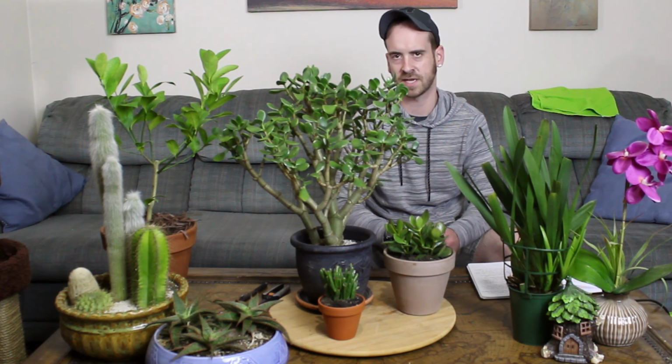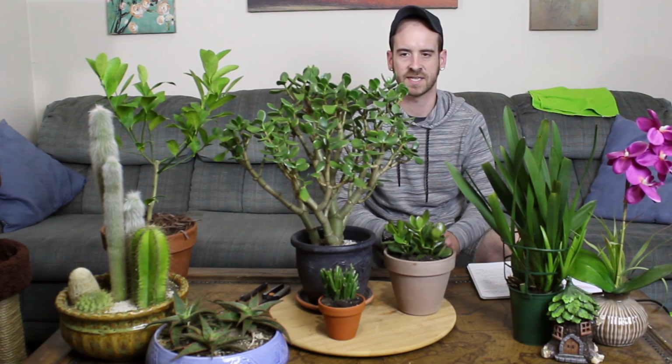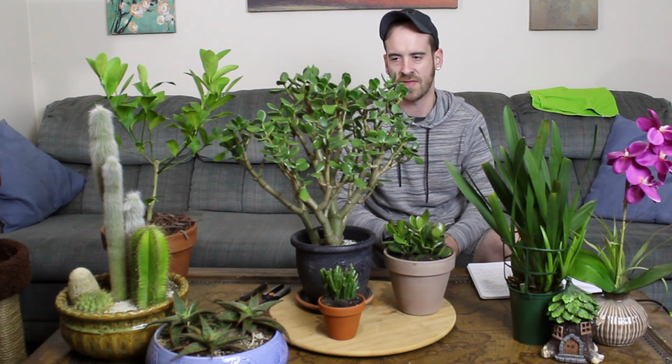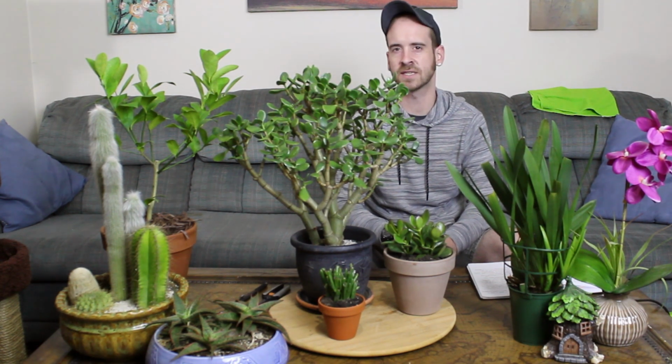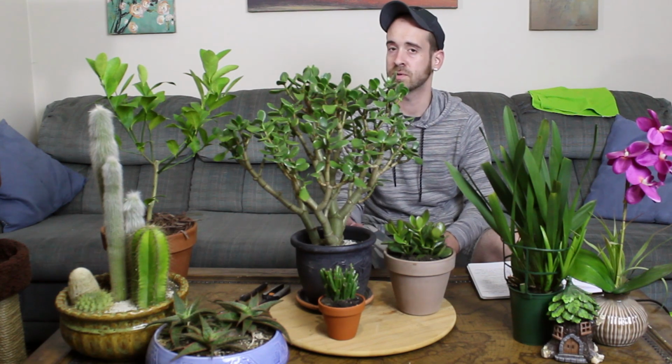Temperatures, they really do like the same temperatures as we do, anywhere from 65 to 75, 80 degrees. And then once it gets into the low hundreds, that can be kind of a problem for these guys. So I would move them to where they're out of the hot midday sun if you can, but if they're used to it, it's fine.